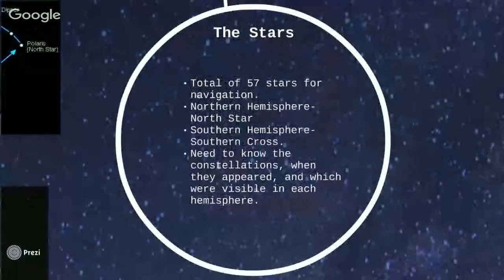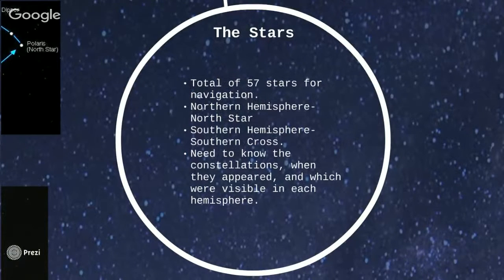There are many stars people can use for navigation. In fact, a chart on the United States Naval Observatory website lists a total of 57 stars that one can use for navigation. According to the Compass Rose Geocoins website, in the northern hemisphere, sailors would use the North Star or the Little Dipper constellation, and in the southern hemisphere, they would use the Southern Cross.